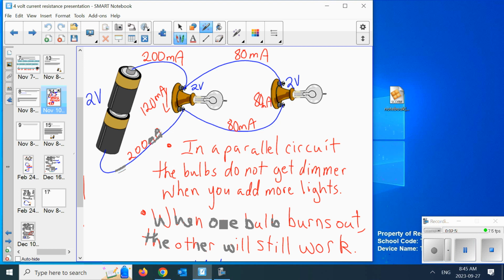And then let's think about the current. Electrons, say 200 milliamps. Well, let's say 200 liters of water leave in 1 minute. If 120 liters go through this, I noticed my arrows are the other way, that leaves only 80 liters to go this way. It adds up eventually in a parallel circuit. So the current in a parallel circuit, I think the logic behind that makes sense. You can't have an electron go through this and this. That's why it has to add. Once it goes through the first light bulb, it can't go through the second. Okay, that's current.